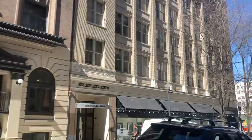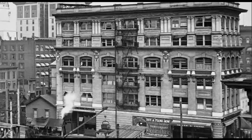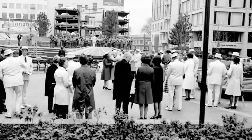On the northernmost point of these six blocks running from Salmon to Stark, bordered by Stark and Washington Streets and then 9th and Park Avenue, was once the location of another towering structure, known as the Columbia Building. In 1972, this land was sold and the Columbia was demolished to make way for a new park to be called O'Brien Square, named after Portland's first mayor, Hugh O'Brien. When the park opened in 1973, it technically represented a gained park block.